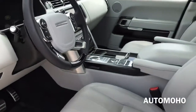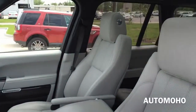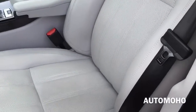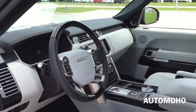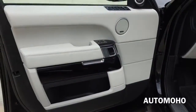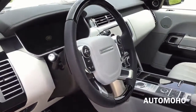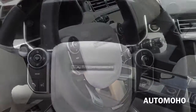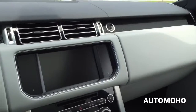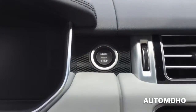The exterior color is known as Santorini Black, featuring two-tone interior color with cirrus and ebony leather interior, with beautiful dark wood trims and silver aluminum trims throughout. Very modern looking interior. Now let's jump into the driver's seat, start it up and see how it sounds. So with your foot on the brake, push the start button to start.